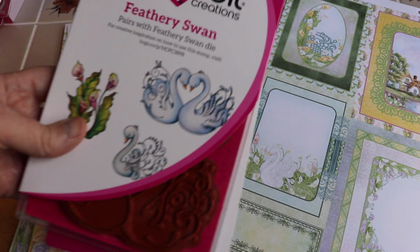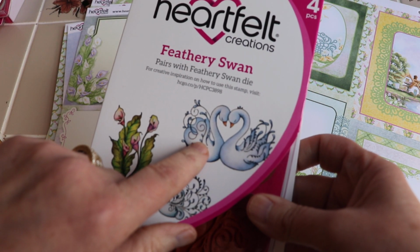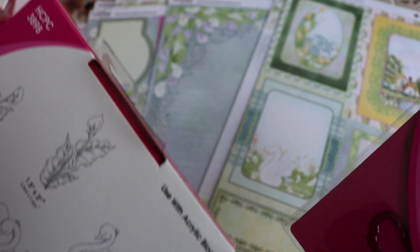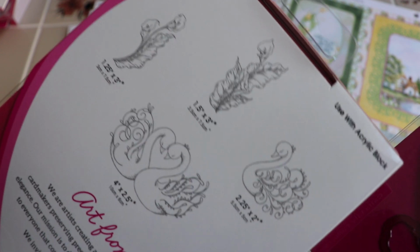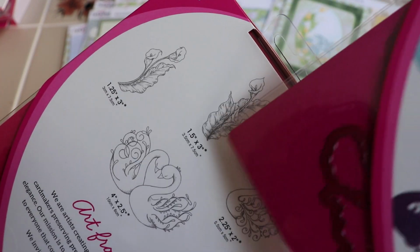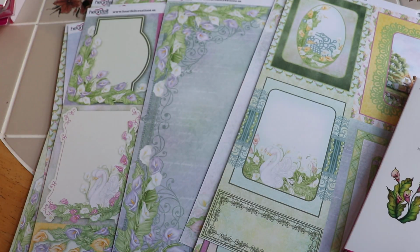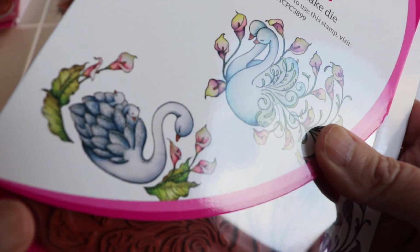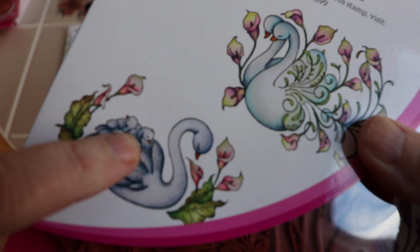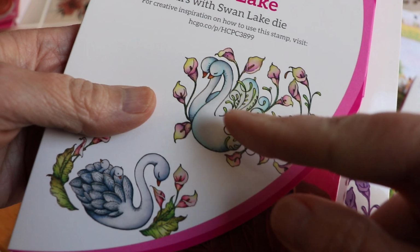the Feathery Swan stamp set comes with the single swan, the two swans facing each other, and this lovely little calla lily setup. There's your sizes, and you can see that you have a little setup of a single and then double, and you could put them together. And then the Swan Lake, isn't that pretty? And then in here are the two little babies sitting in mom's feathers, staying warm and cozy.